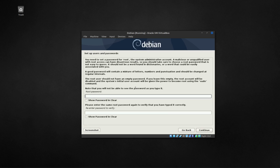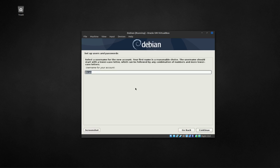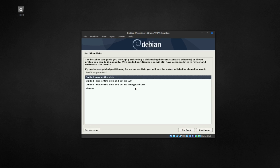Okay, the root password. Make sure that this is an extremely strong password, not a short one like I'm typing in here now. Your full name. My logon username is Dean, and then a password. Now the root password and this password should not be the same, ideally. It can be, but preferably should not be. Okay, setting things up here.